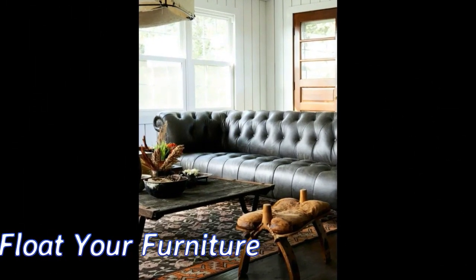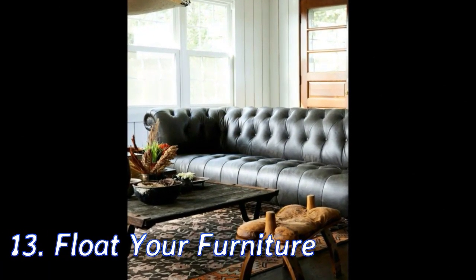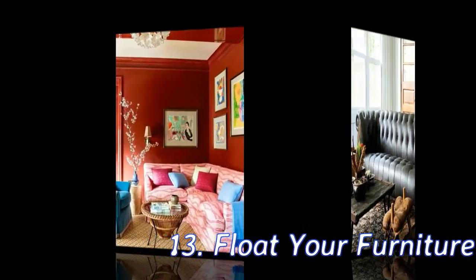Float your furniture. Resist the urge to push all of your furniture up against the walls. If you create space behind the furniture, it makes the room look wider than it is.